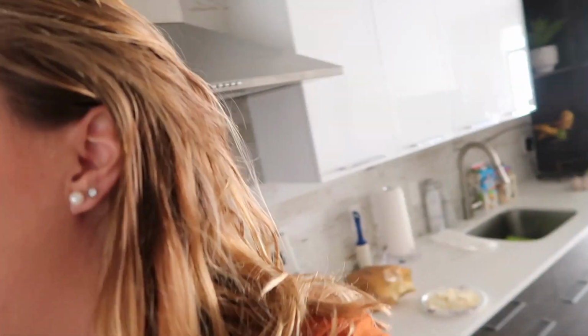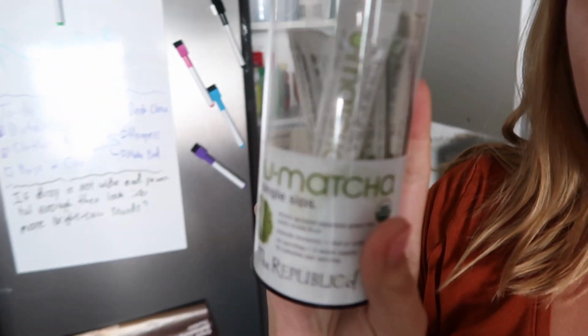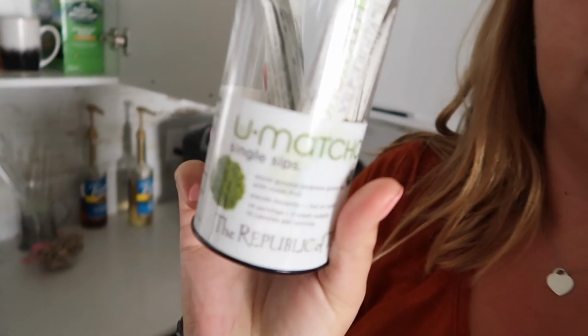And I made myself a matcha. So good. I don't think I've talked about it in my vlogs yet, so I'll just show you. I've been using these matcha things. They're just like single packets, and then I add a little bit of French vanilla flavoring, like syrup, and it's so good. It tastes just like the one that I get at Starbucks.